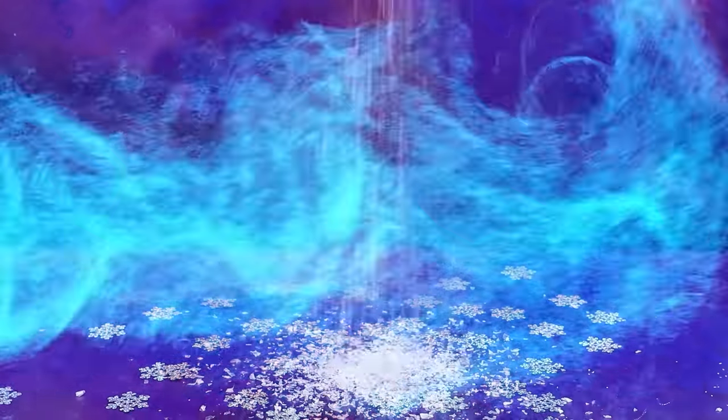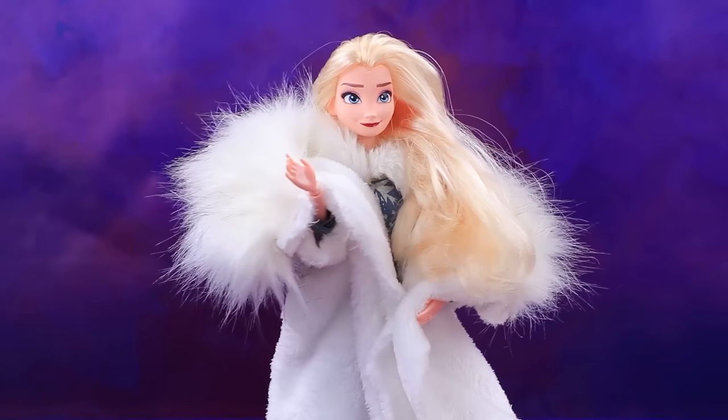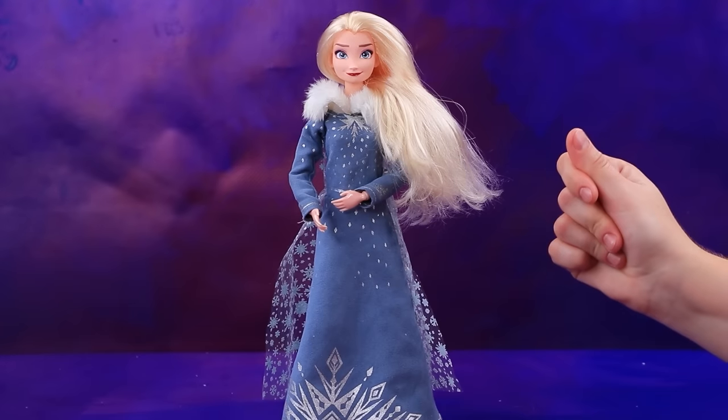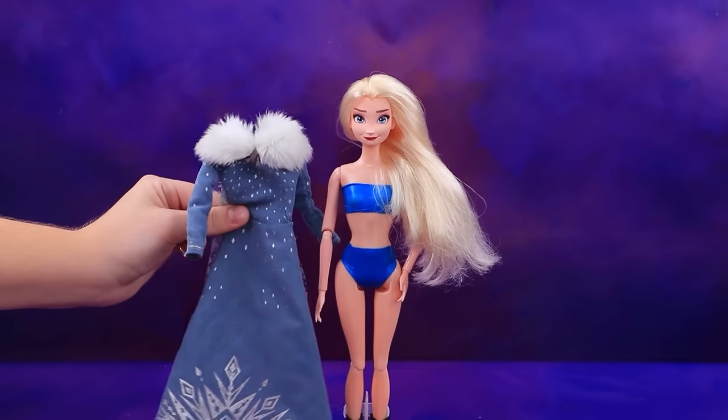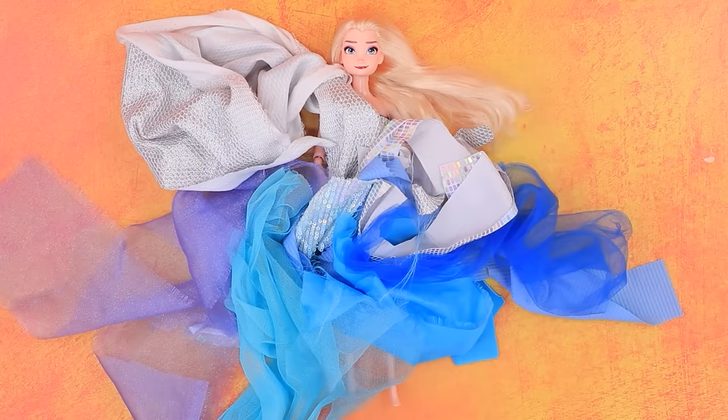Elsa appeared out of a snowstorm. What a gorgeous fur coat. She'll have to say goodbye to it. Leave me my dress at least. But the witch's magic knows no mercy. A torn dress made of patches is all she gets.